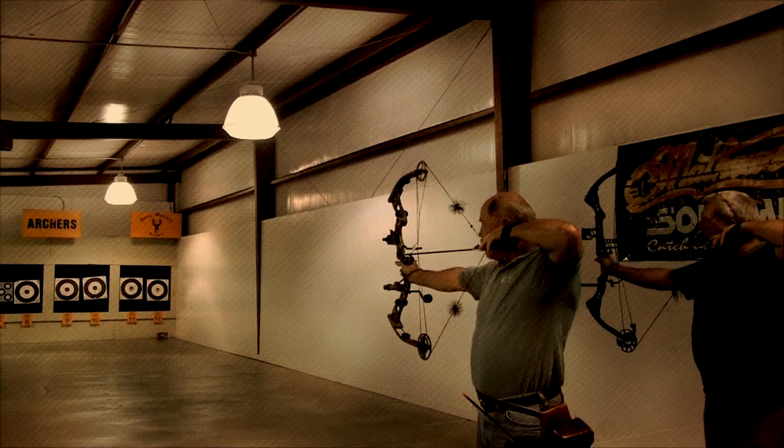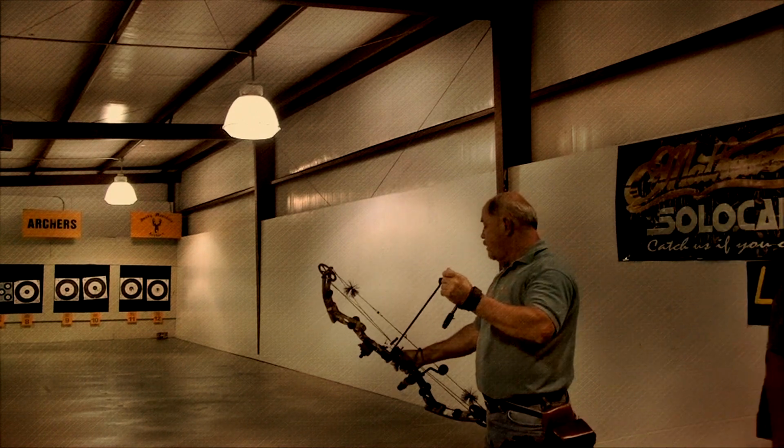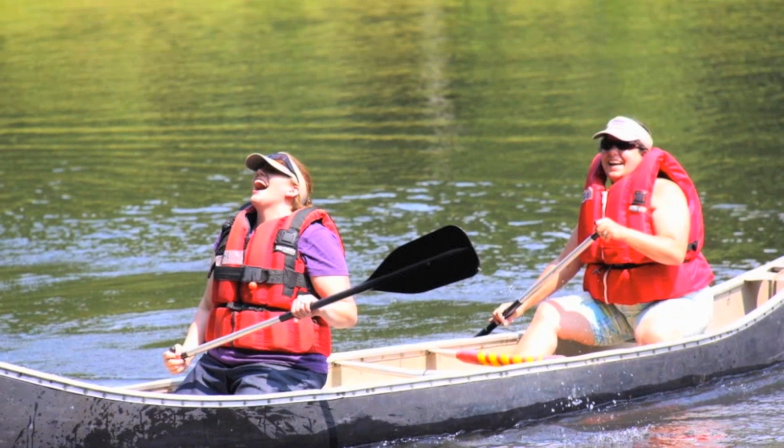We've got an indoor 12 lane, 14 target walkthrough out in the woods. We are a working club, which means that since we are on an area that the agency manages, we are responsible for so many hours of in-kind work that we do. A lot of that is volunteer work with the youth programs and the DOW program. We work with them. We are family-oriented.